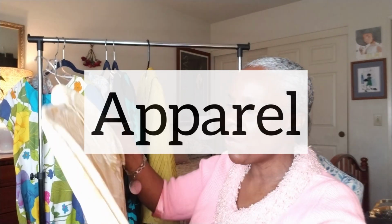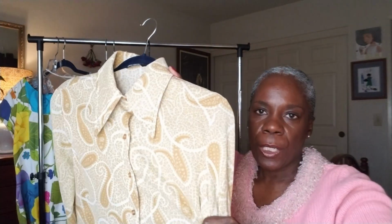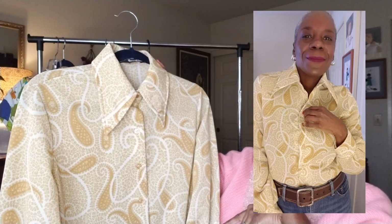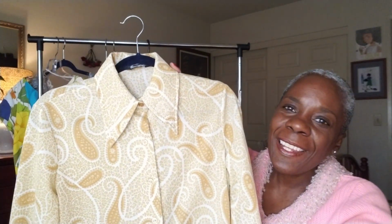So that's it for the accessories. Now we're going to move on. Going into the apparel, and the first one that I want to show you is this top, and it is by Jack Winter. I got this off of eBay and I love the colors. I love that kind of golden yellow with caramel mixed with white paisley. And the thing that I love most about this shirt is this super 1970s fly collar.